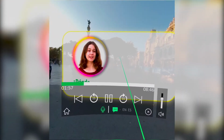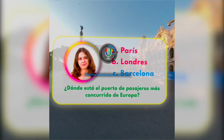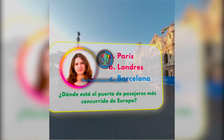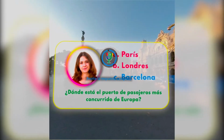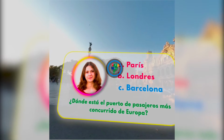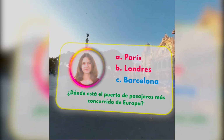bit of speech recognition. El puerto de pasajeros más concurrido de Europa está en Barcelona. So you have to repeat the phrase exactly as the narrator says it. And hopefully I'll get it right. And it will move me on. Yes, I got it right. So that's how you use the speech recognition in the videos.